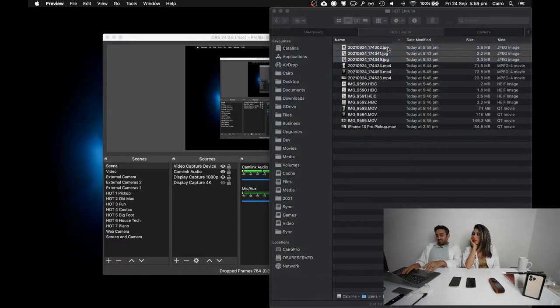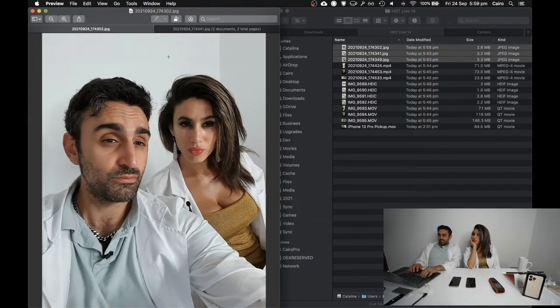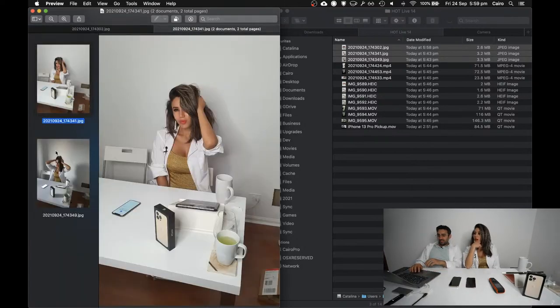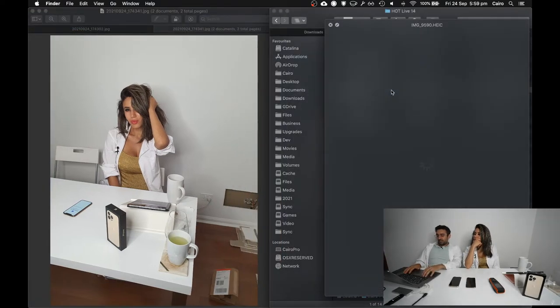I'm gonna get all three. Okay, go on, let's do this. What do you guys think of that one so far? We had the Samsung and we had the iPhone 13. The iPhone 13 was on the right and the Samsung was on the left. So it's interesting to see. Okay, this second picture. Next one.